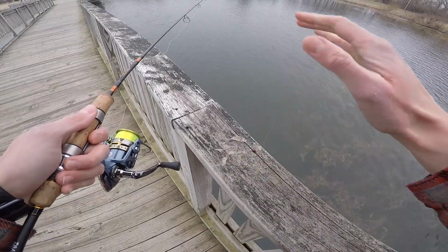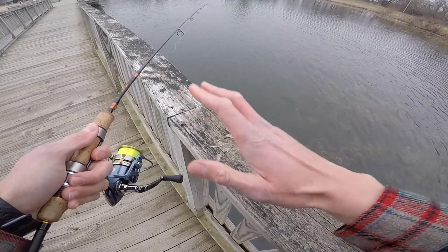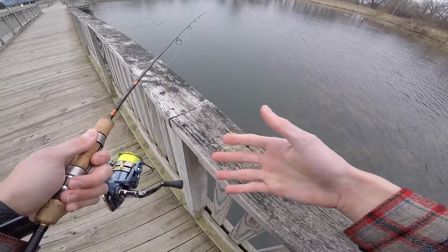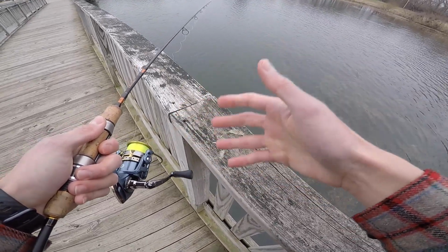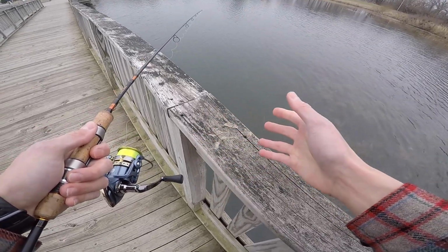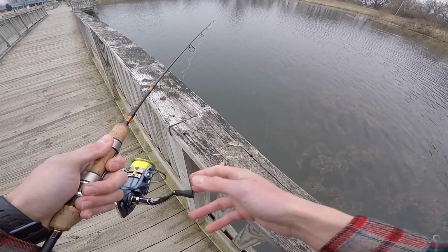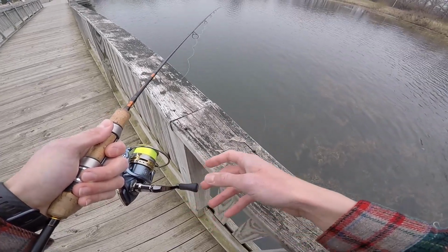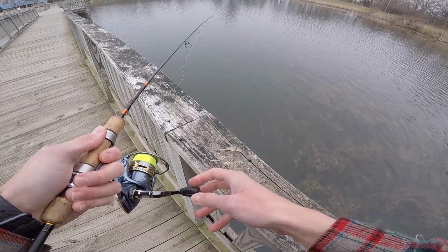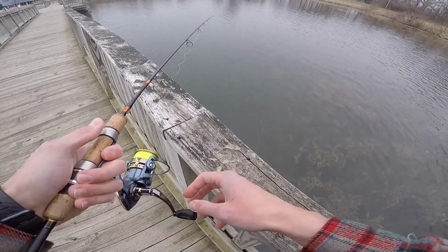I used to only be a bass guy, hardcore only bass. Obviously you guys have seen that I've gotten big time into trout, but I'm really just starting to love panfish, like perch and bluegill and any sunnies that I can find. And I think eventually I'll probably get into crappie quite a bit as well. I think I just really have learned that I appreciate all types of fish, whether they're sport fish or not, to be quite honest with you.